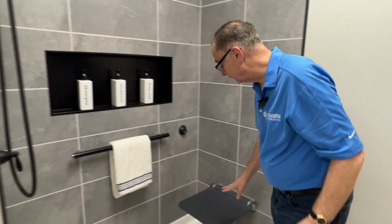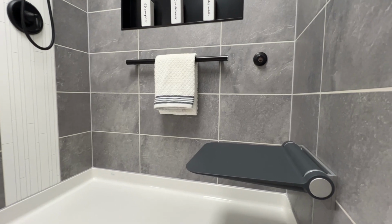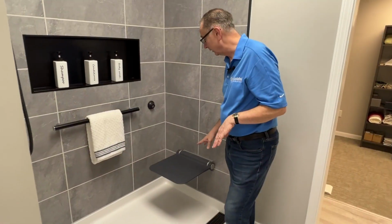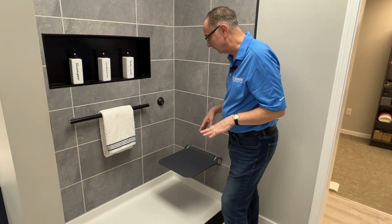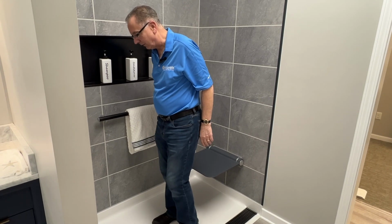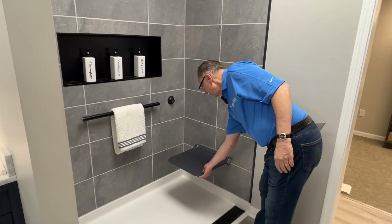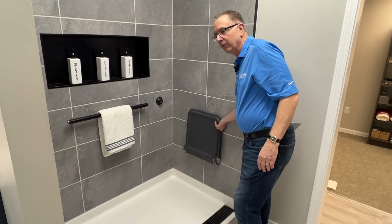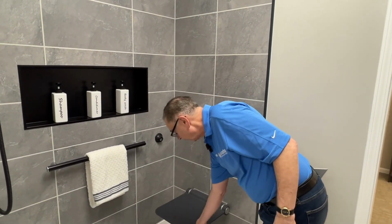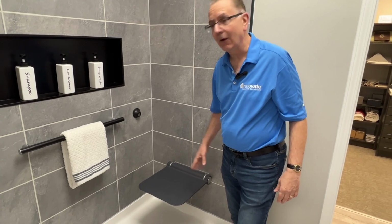Over here, this is a great thing, the seat function, especially if you're sharing a shower like I do with my wife. In a 60-inch space, if I was coming in here, this might be a little tighter for me because the seat is down, but with a fold down seat, I could have that seat up. So there's plenty of room for me when I'm showering. And then if my wife wanted to shave her legs, she'd put that seat down.